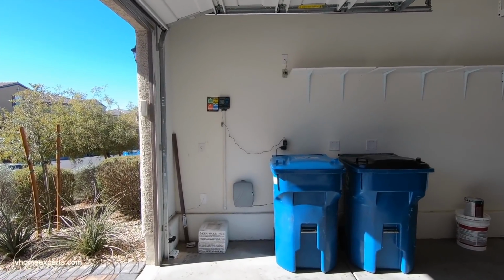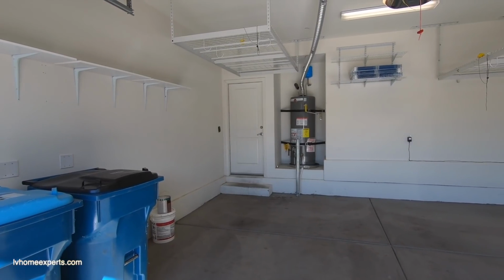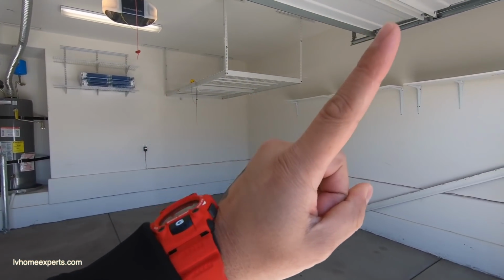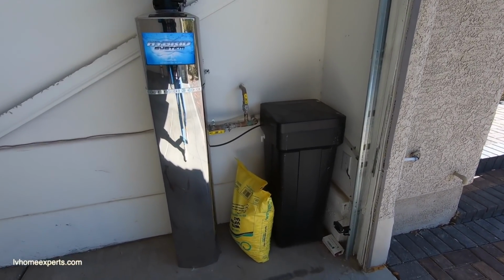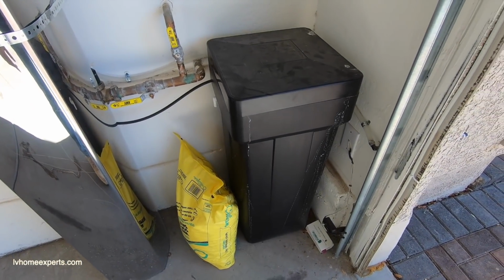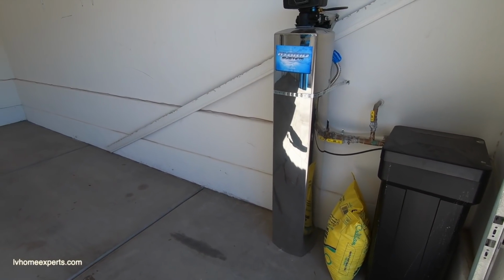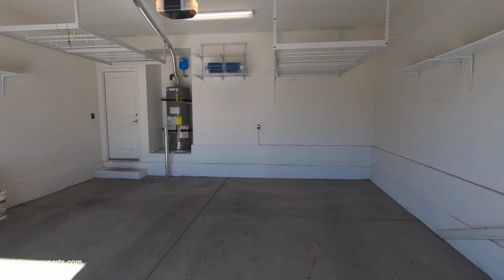Okay, here is your irrigation system, control system. Okay, and look what you get. Storage here, but look, purification system and softener, all attached to the home. Isn't that gorgeous? Okay, nice, right?